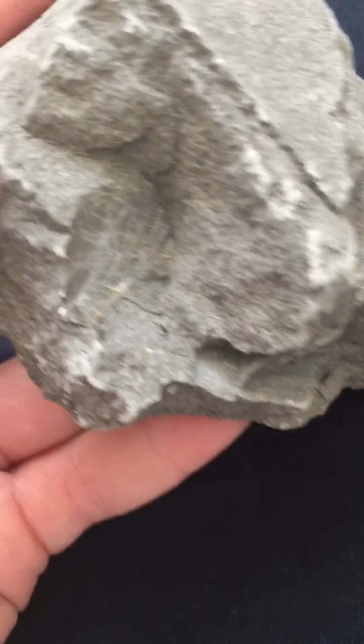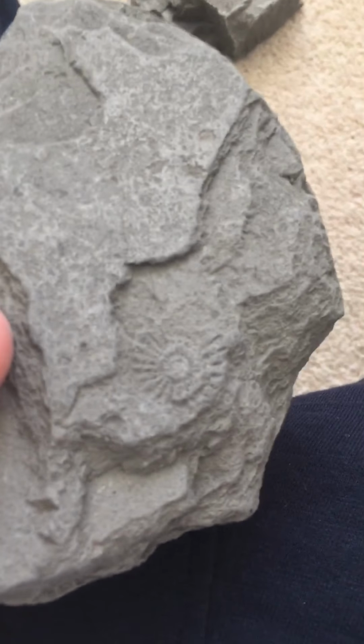This fossilized shell, where is it? There. This, that is no one actually. And here, there's one, there's a faint one there, and another faint one there. And I've got to try and fit these back in.